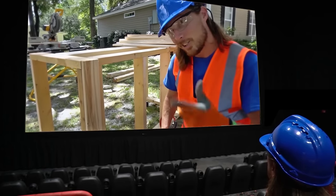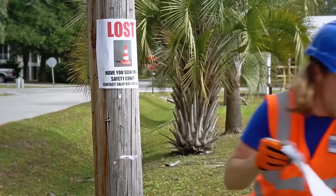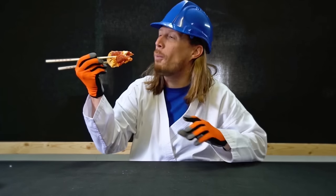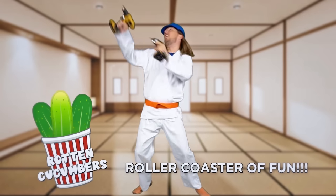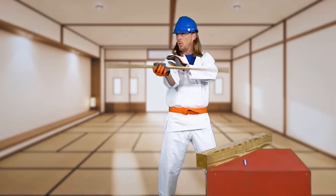Meet Hal, your average everyday handyman. One day, he ran out of projects, and it left him searching for more. Critics are calling it sensational. Does Hal have what it takes to reach the level of tool master? With time, persistence, and patience, Hal learns to harness the true power of his tools and becomes the Karate Man Hal. Rotten Cucumbers calls it a roller coaster of fun. Join Hal on his epic adventure to become Karate Man Hal in theaters. Sooner or later.